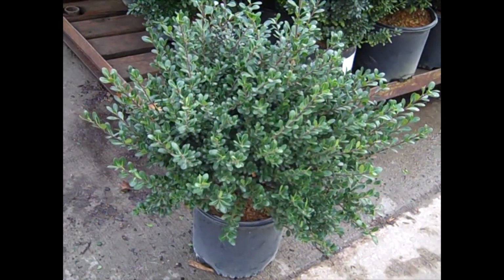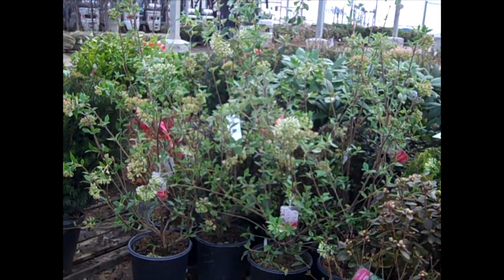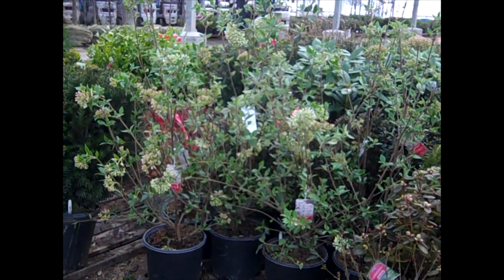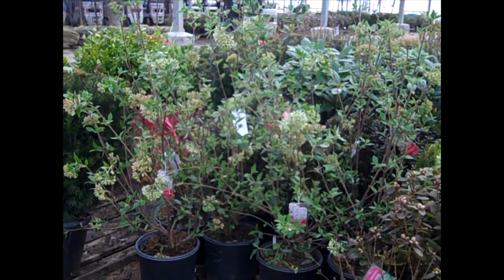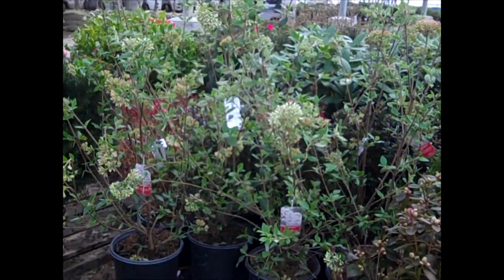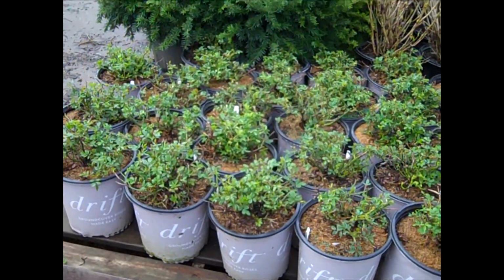Good value. The color we see here is a fragrant one, and this is Viburnum Burkwoodii Mohawk, and you can see the blooms are coming on here real nicely, and they're going to offer a lot of great fragrance in the landscape.